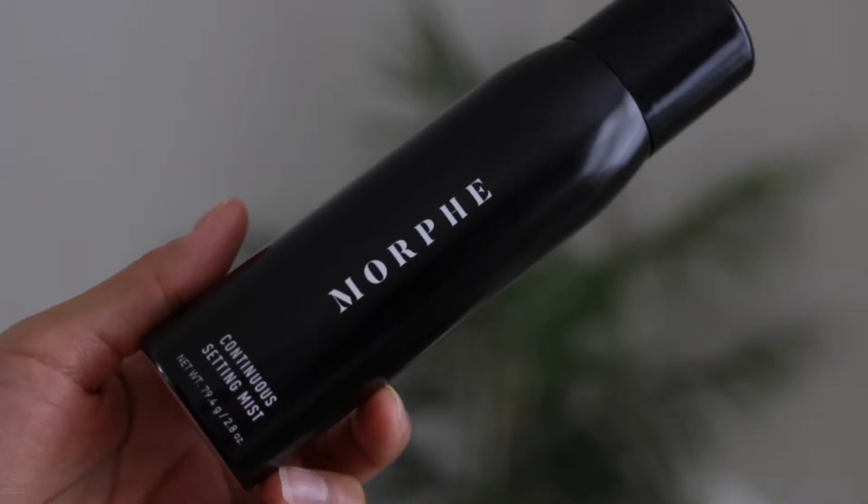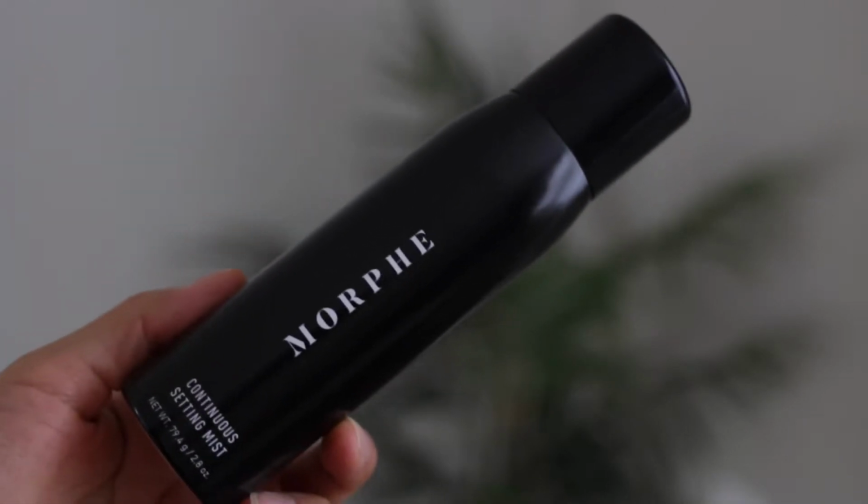So the first product that I repurchased is actually the Morphe setting spray. I filmed a video talking about all of my empty products that I had already used up, and this was one of the products that I had used up, and this is a new bottle. I like it. It doesn't have like a crazy scent to it or anything like that, so this is one of my favorite setting sprays, and yeah, I love it. I'm glad to have another bottle of this.